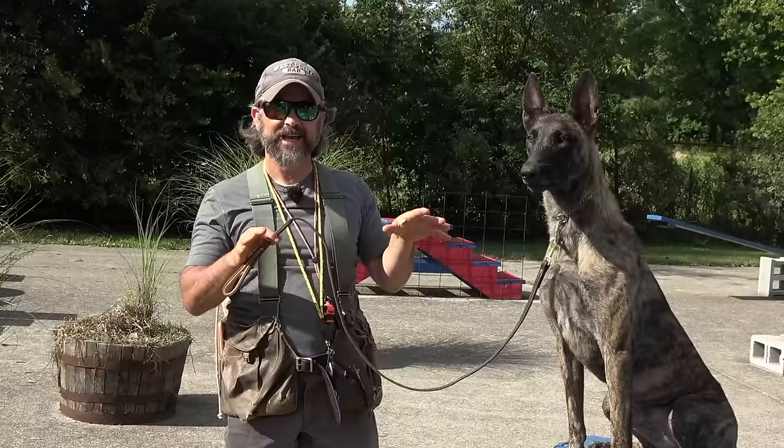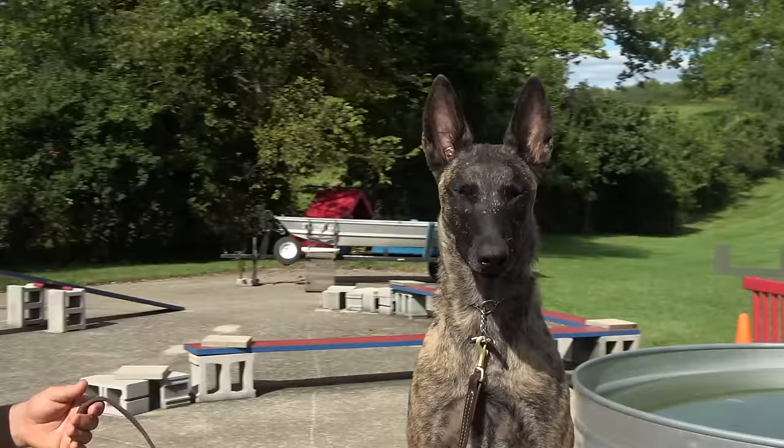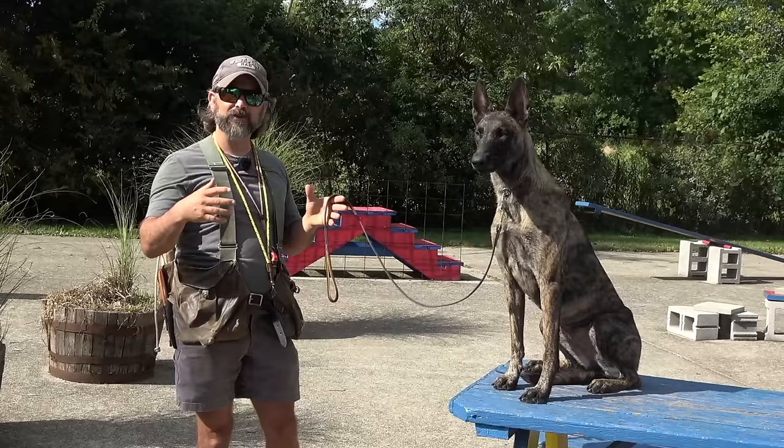Okay, so I'll introduce Lexi right now. Lexi used to belong to a friend of mine. He had to move off for work. She's a pretty good dog. She's a Dutch Shepherd. For those of you who don't know what a Dutch Shepherd is, it's kind of like a German Shepherd, but on steroids and crack. And everything Lexi does, she does at 110 miles an hour.